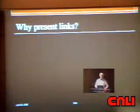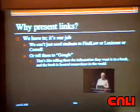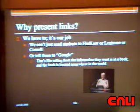So before we get there, we have a couple of questions to ask. One is, why present links on any law school's website, or particularly on a law library's website? A lot of reasons. First of all, we have to. It's our job. It's our job to help students. It's our job to help faculty. It's our job to help people in the community.